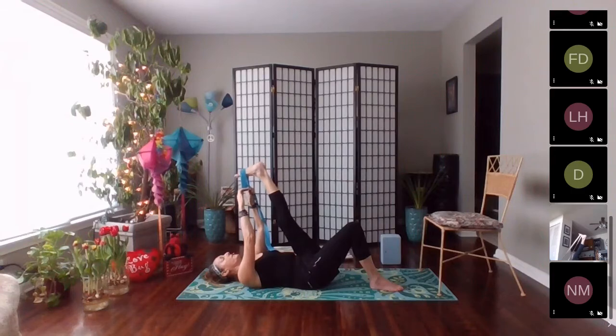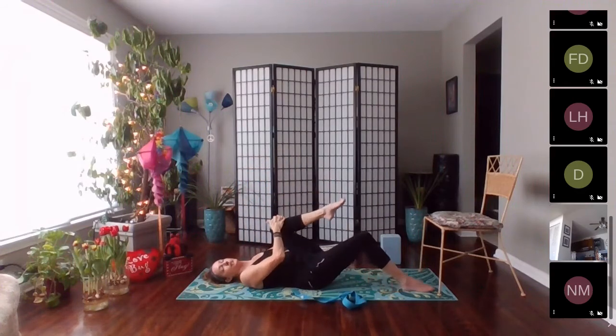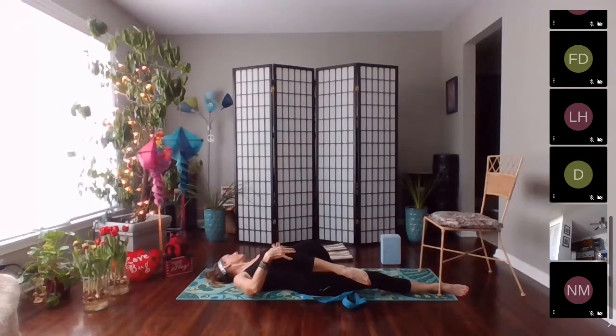Maybe going a little deeper with the stretch on that third breath. And once you finish that last sinking exhalation, release the strap, pull that knee into your chest. We'll come into a twist. So we'll drag that leg across the body. Opposite arm extends out, turning your head to gaze towards that left hand. 3 sinking breaths.